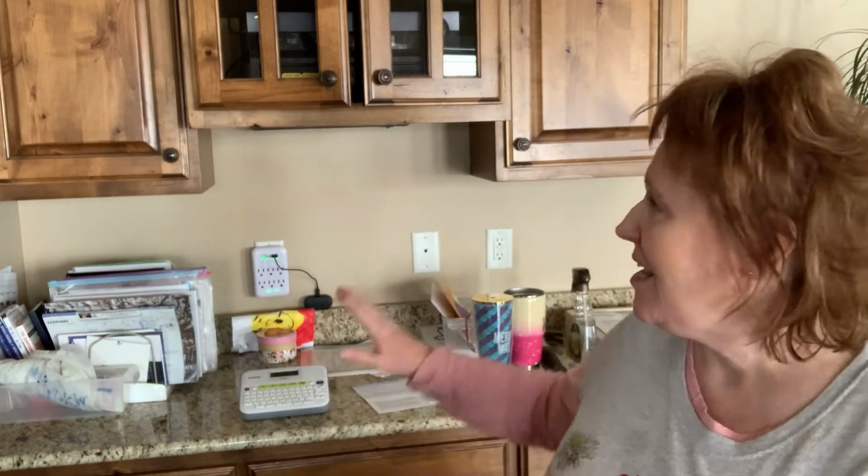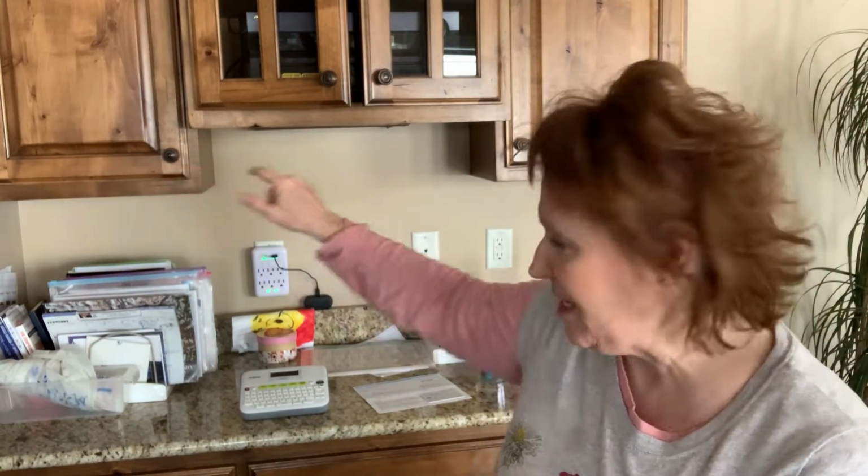Okay, it's another day and I've made progress. As you see, the counter is much more clear than it was, but we're certainly not finished. You saw me work on the med cupboard. We worked over here, but today we're going to tackle the bottom here and get that done. And so here we go.